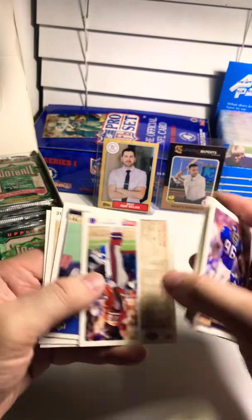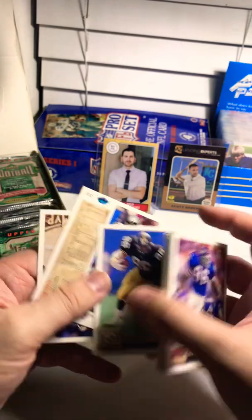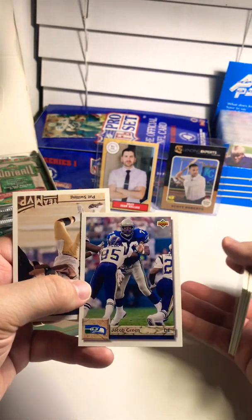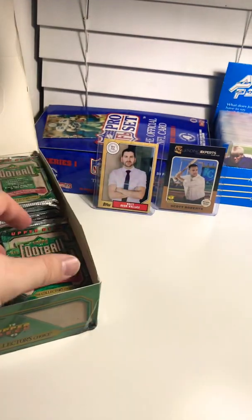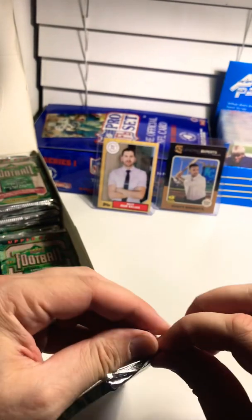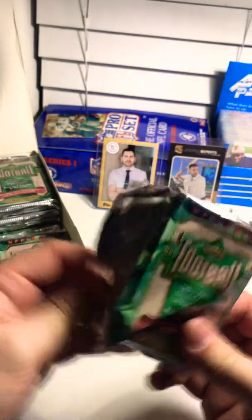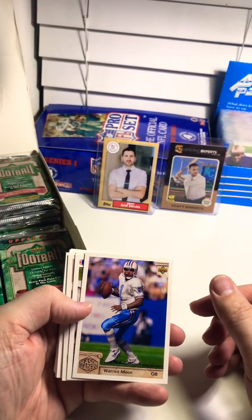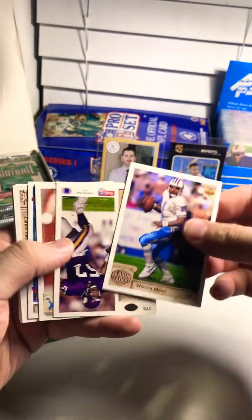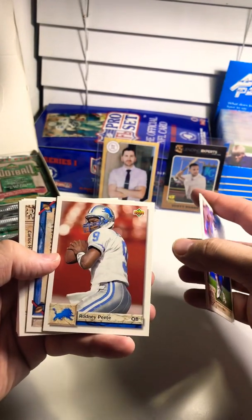Brian Mitchell, Simon Fletcher, Eric Green, Jacob Green, Pat Swilling. Maybe it was 92 that he got hurt, now I think about it. So it's during this season. He's pretty decent too. But ask Drew Bledsoe and Alex Smith. Warren Moon. Mike Merriweather. Heisman Trophy winner Rodney Peete.